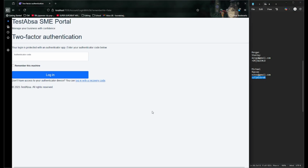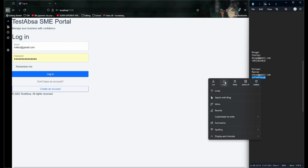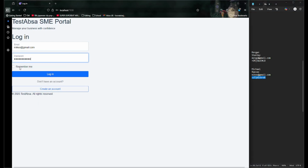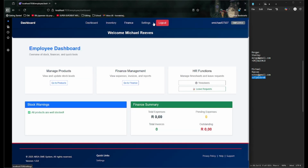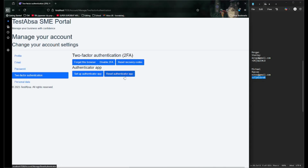You'll see that it requires the authenticator code, so open your authenticator app. Once you have it open, you'll see that authenticator code, and you'll be able to input it into the input box there. And once you enter it in, you'll then be able to proceed towards your profile. If you click remember me under the machine, it will remember this machine, so you won't need to do two-factor authentication on that specific browser on that machine. And that is two-factor authentication.